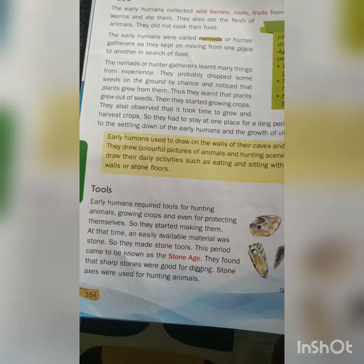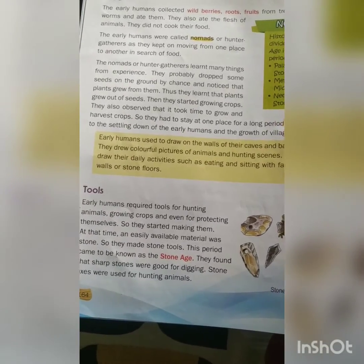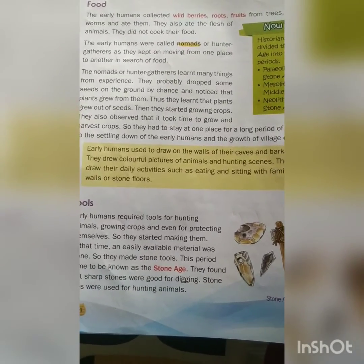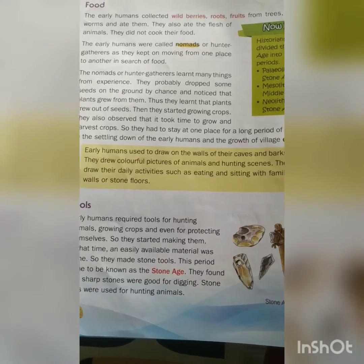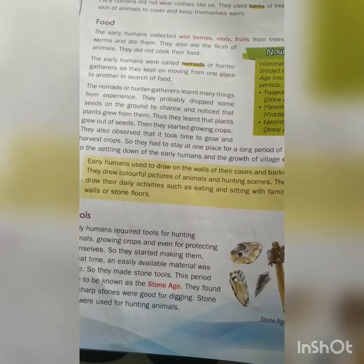They saw their daily work and they painted it on the walls, on the trees, or on the stone floors. They also drew pictures of animals and nature. So they drew their daily life in caves.